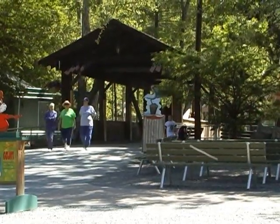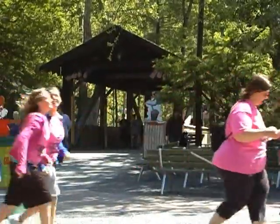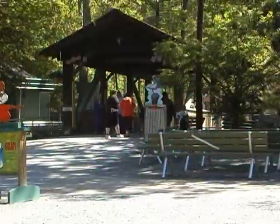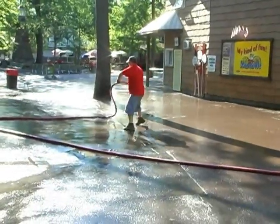More than 1 million people visit Knoebels Amusement Resort each year. It's America's largest free admission amusement park. But have you ever wondered what happens every day to get the park ready for all those guests? From rides to food to atmosphere, a lot of preparation goes into making a day at Knoebels.